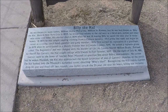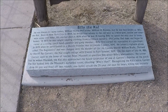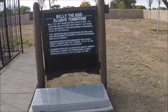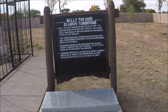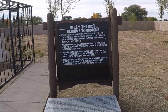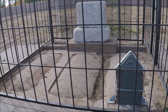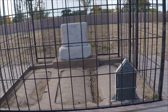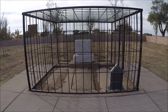There's a plaque to Billy the Kid. He was known by many names, but there you go. Stop it and read it and enjoy it. There's some history on his tombstone. It's been stolen twice. So, there you go. It's kind of a strange way to go. Well, there you go. The tombstone of Billy the Kid.